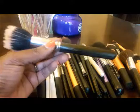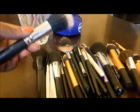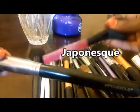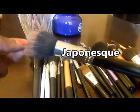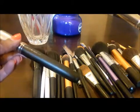This brush here is a MAC brush that I used to use for foundation. However, it started to shed some time ago, and so I switched to using this. This is by the same company as this brush, but this is the brush that I use for foundation. It has started to shed a little bit as well, but not nearly as much as this brush began to shed.